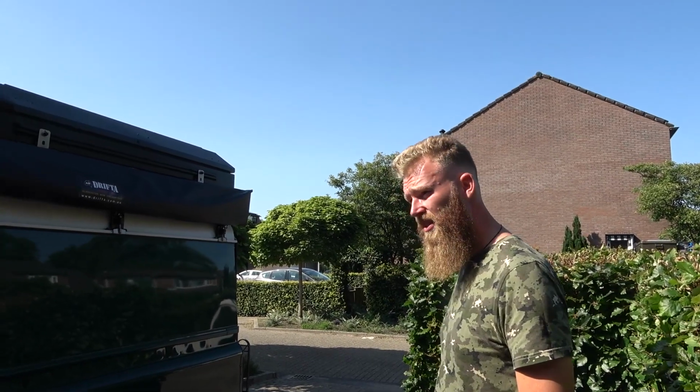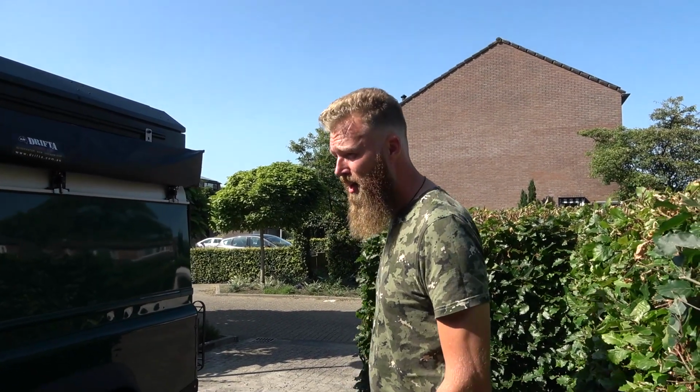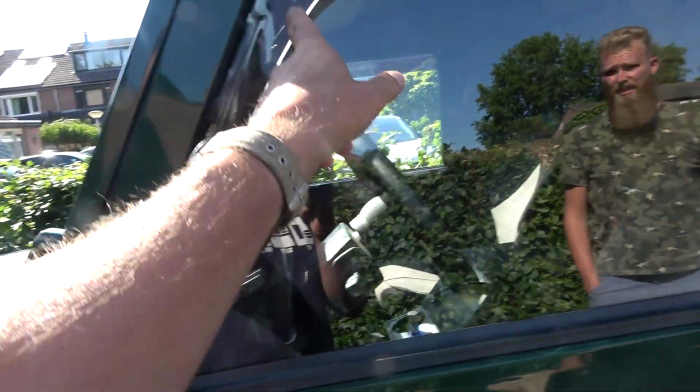I think that's the secret to a Land Rover. If you can keep it in good condition, it's fine. If you have to run after it, then you're in trouble. That's correct. These ones are cool.